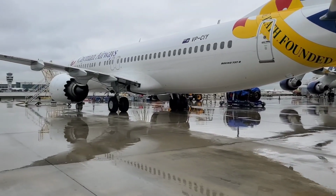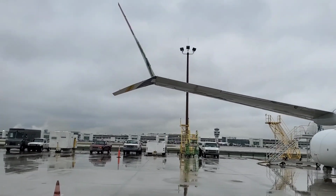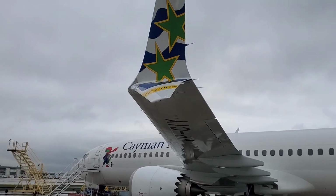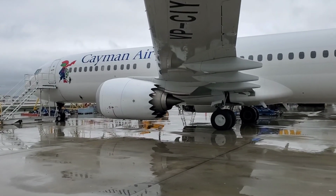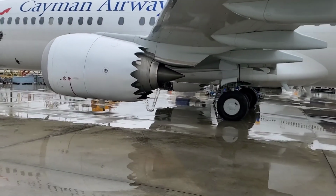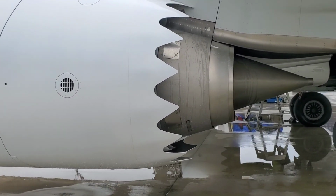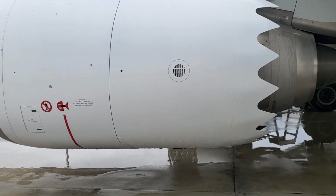All right. Beautiful, beautiful airplane. Check out these winglets, guys. Check out these winglets. They're amazing. All for aerodynamics and for fuel efficiency. So these engines, they have like the shark bite on these reversers. That's pretty neat right there. That could be my thumbnail. Yeah, pretty cool.